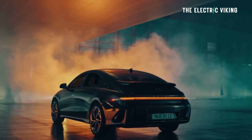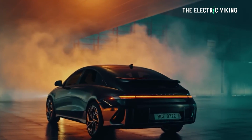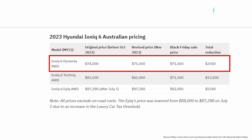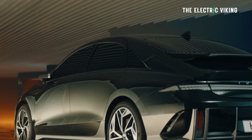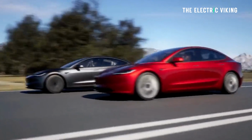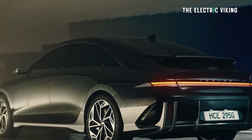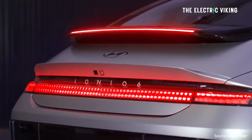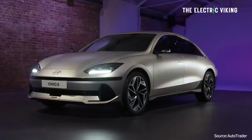Anyhow, the prices, what actually are they? What are the models? The cheapest version is actually not that much cheaper. It's called the Dynamic, and it is $71,500 plus on-road costs. Personally, I absolutely would not even for a second consider that over the Tesla Model 3 Highland. I mean, it's what, $10,000 more expensive? It's just not better. I mean, it isn't. Sorry, but that's just reality.